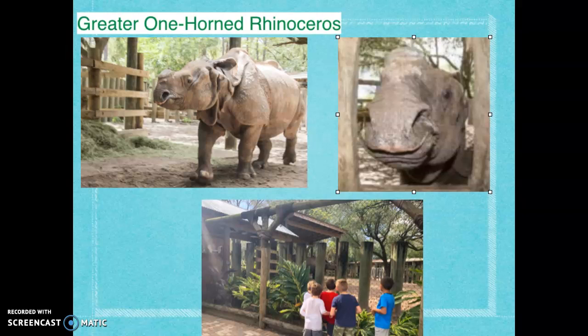However, unlike other rhinos, they are known for having one horn and skin that looks like armor, making them truly unique. The greater one-horned rhino lives in savannas, forests, river valleys, and marshes. They are native to the Indian subcontinent.